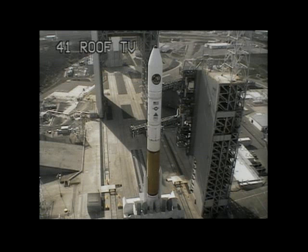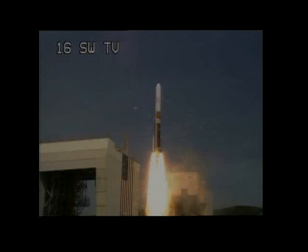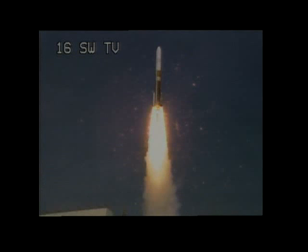SRM TVC blowdown. 15, 14. This is Delta Mission Control, at T-minus 10, 9, 8, 7, 6, 5. Delta engine ignition, 1, 0, and liftoff of the United Launch Alliance Delta IV rocket carrying the NRO L-25 mission for the National Reconnaissance Office.